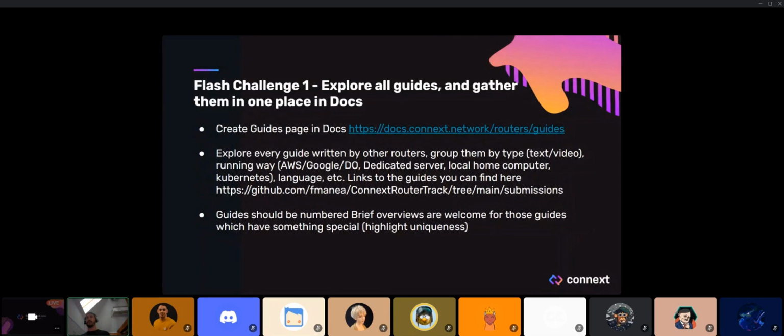Let me go through all the flash challenges and explain what they are about. So for the first one, explore all guides and gather them in one place in docs. Basically, the docs are on Connext network routers guides, and we have to explore every guide that was written by the routers and group them by type, and also link them. Afterwards, when we have a complete version of them that was curated by the community, we will submit a proposal for the Connext team to add them to the official documentation. So this would be one flash challenge for this week.